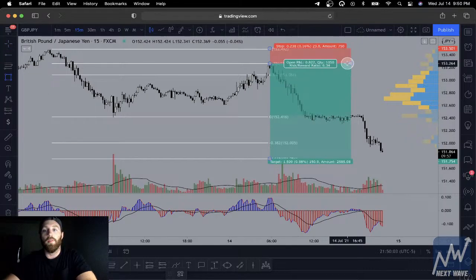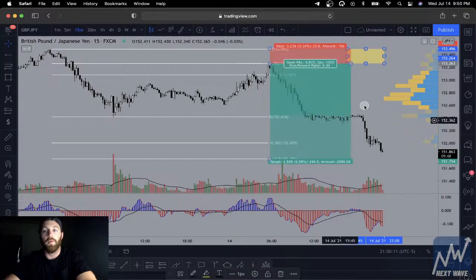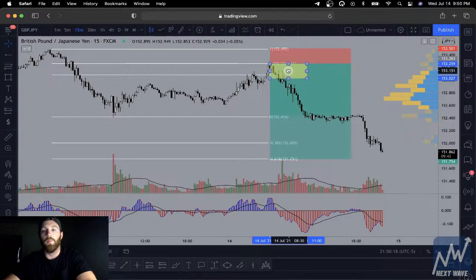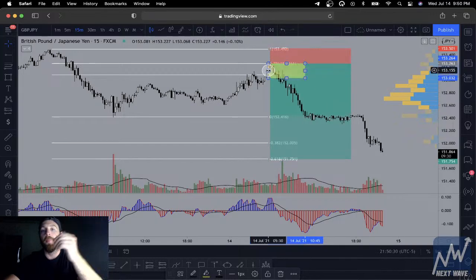if this is my risk, I'm just going to change it to yellow so we can see it a little bit. This is my risk, right? When the market goes whatever I risked, so we'll bring it down here, I move my stop to break even. Because like I said, you're either going to technically win fast or lose fast with these type of setups.